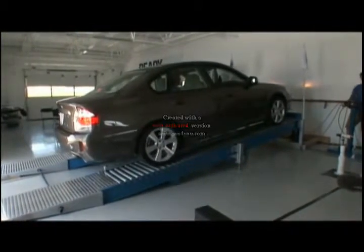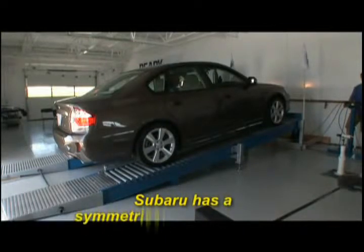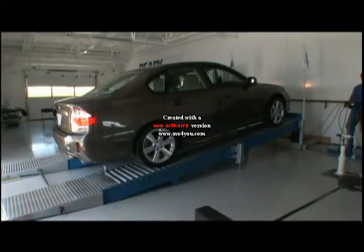No, it doesn't. In this particular situation, the Legacy can climb. That's because the Legacy has a symmetrical drivetrain layout. Finally, let's try the same experiment but on the rear wheels. Bear in mind that this is really an extreme test. The bulk of the vehicle weight is at the rear. The vehicle must overcome this weight to move the vehicle forward.